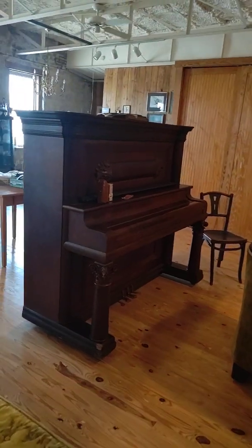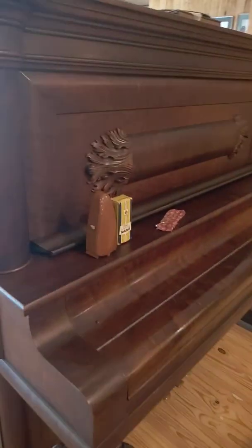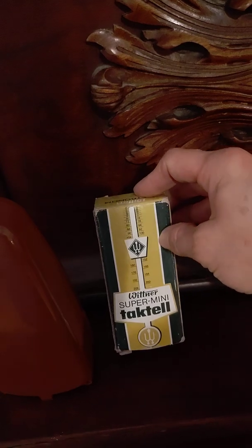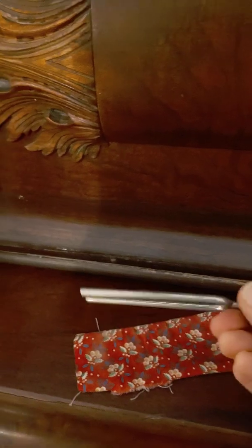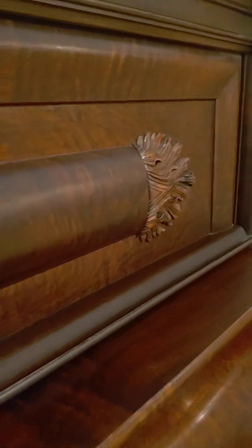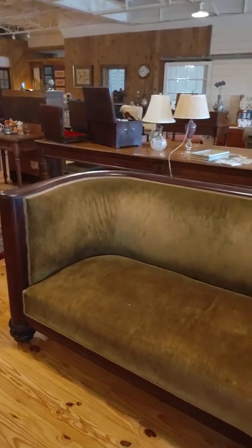Piano. Empire style piano. And we have, this is a metronome. I think that's another type of metronome. And a tuning bar. Look at that wood, isn't that pretty? Got a gorgeous grain to it. All right, now look at this beautiful Empire style sofa. Isn't that gorgeous?